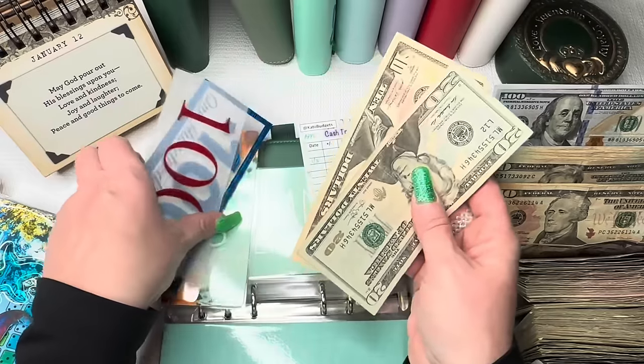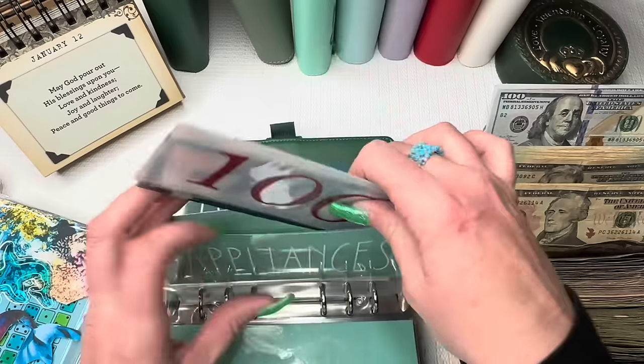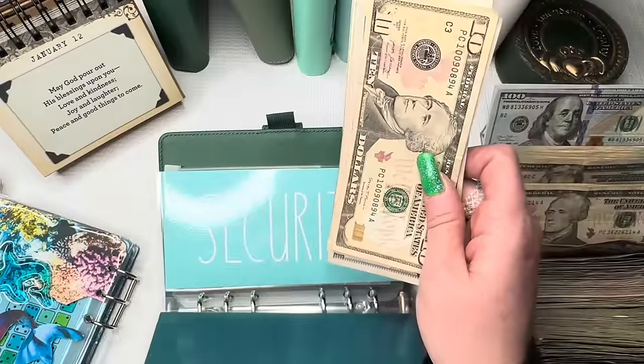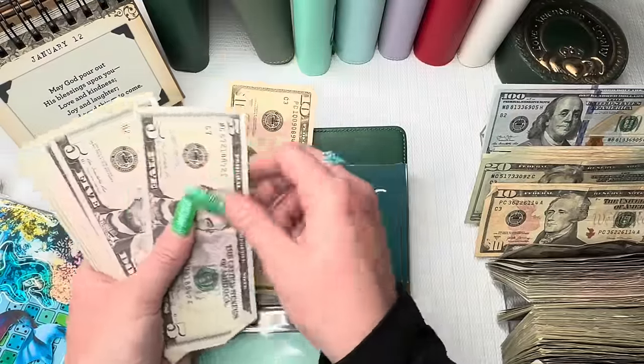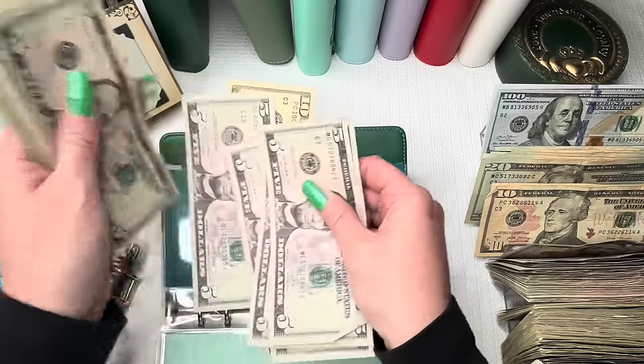So we have 430 in appliances. Like I said, most of it's in the high yield savings already. Oh yes, outdoors, holy moly. Outdoors has 55. So we're gonna keep 10 and a nice five, 15.